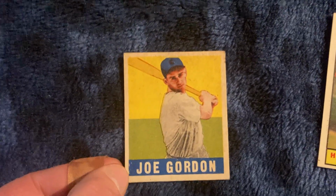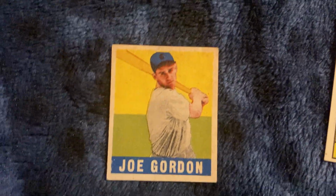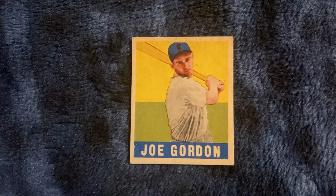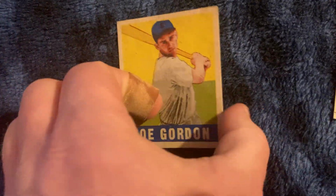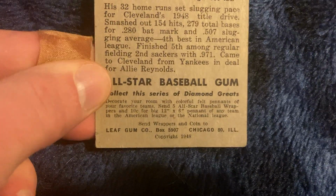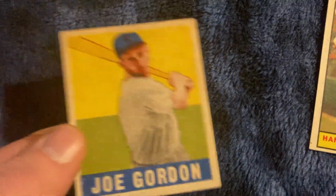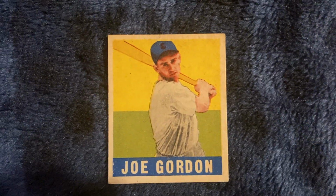This is another Hall of Famer, and this is a 1948-49 Leaf card of Joe Gordon. Initially these were classified as 48s, and I think as more research has come out, they probably weren't put out until 49. They are called 48s because they have a copyright of 1948 on the bottom. So they were probably going into production then, but they more likely didn't come out until the spring of 49.